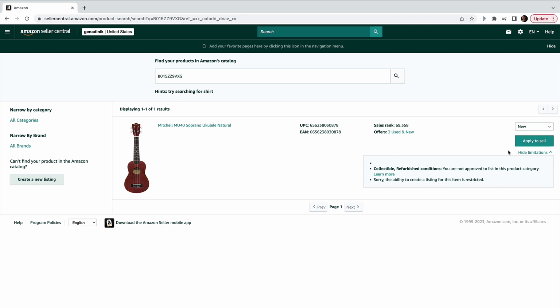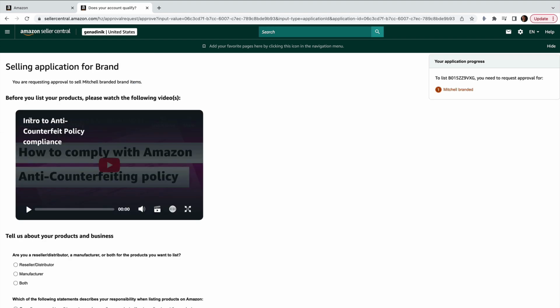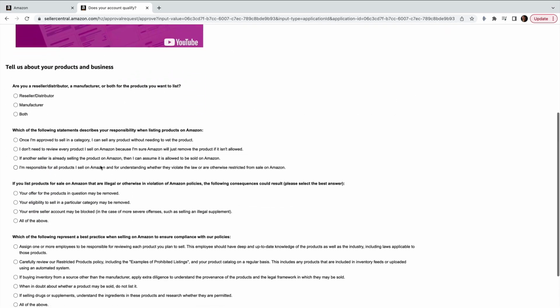To be able to sell in this product category, I have to click on apply to sell, and then as you can see here, it says you need approval to sell this item, so request approval. That's what I click on, and then they show you their video about anti-counterfeit policy compliance, and you go through and reply to the questions that they ask you. So they ask, are you a reseller, distributor, or a manufacturer, or both? Well, I'm not a manufacturer, but I'm a reseller.